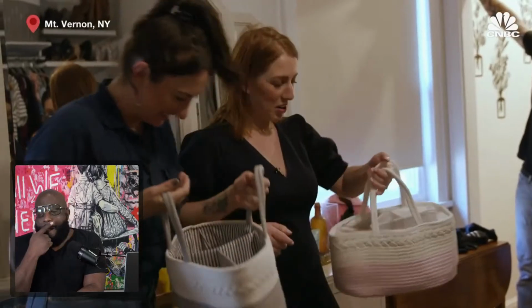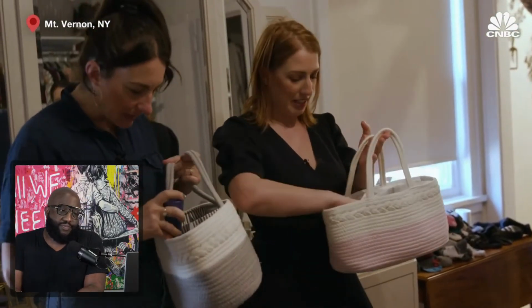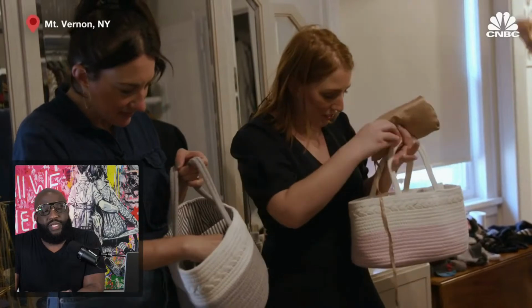So these are our nighttime caddies, I guess you could say. I have, like, my sleeping pills. I have my eye mask, my evening lip mask.